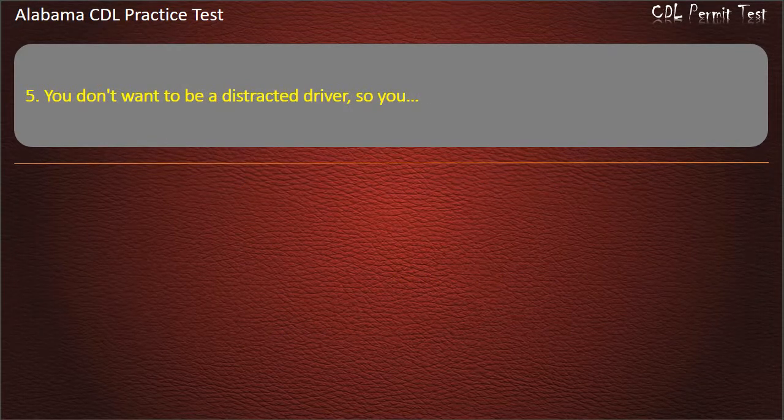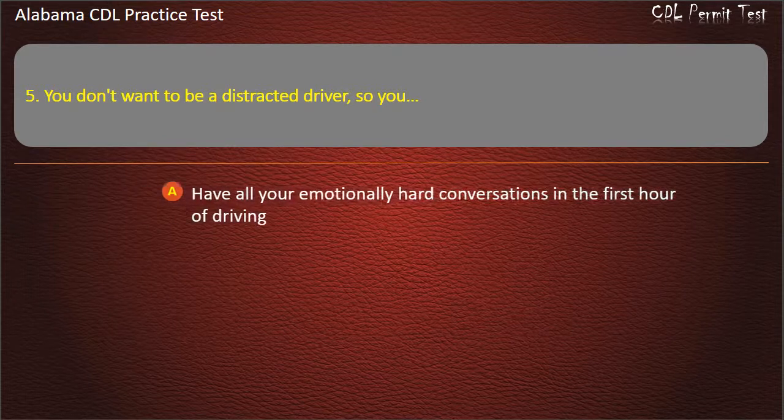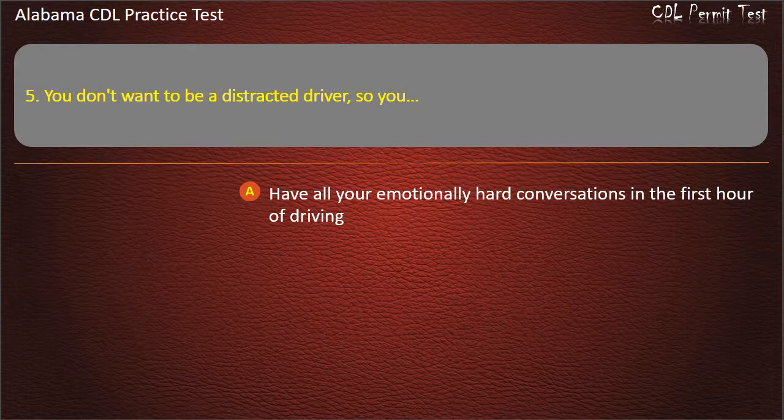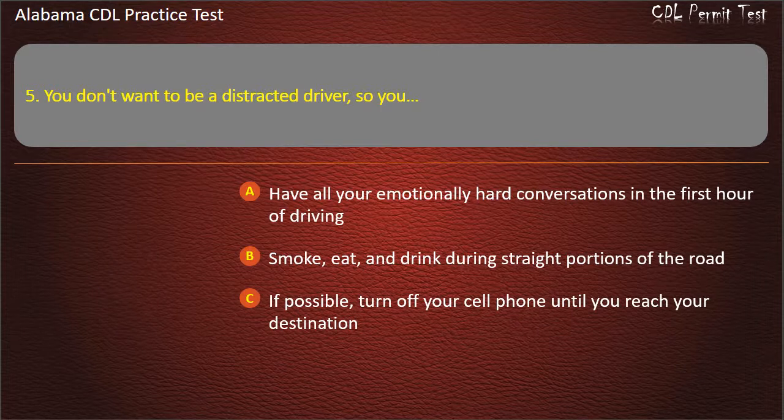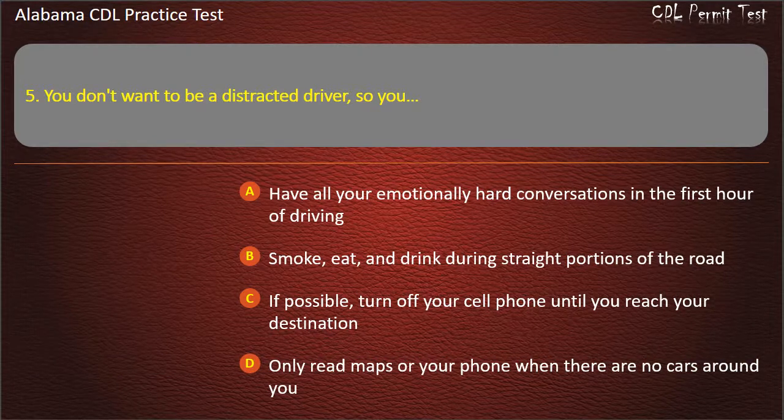Question 5. You don't want to be a distracted driver, so you have all your emotionally hard conversations in the first hour of driving; smoke, eat, and drink during straight portions of the road; if possible, turn off your cell phone until you reach your destination; only read maps or your phone when there are no cars around you. Answer: if possible, turn off your cell phone until you reach your destination.